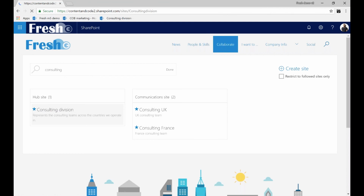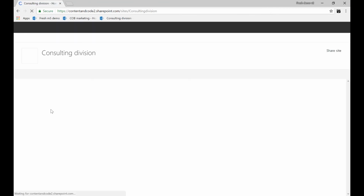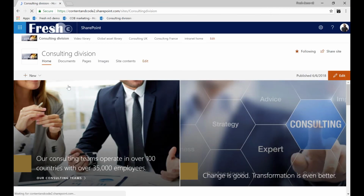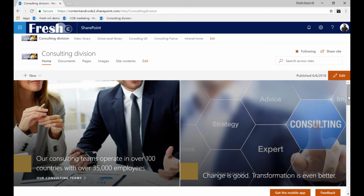So if I go to my consulting hub site, in this case, I'm representing a division, and I've chosen a communication site, and I've started to populate it with content. And this is really to reflect a whole division of the organization, and we expect that certain sites come underneath it. Now, to think about the navigation, you can see my hub navigation across the top.